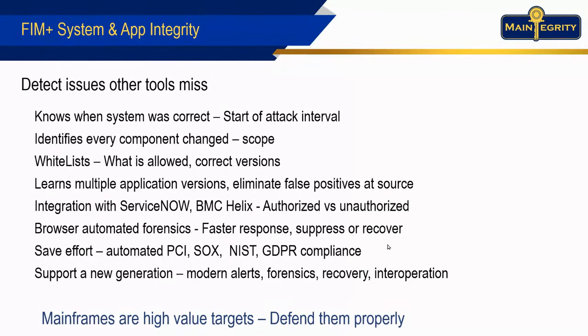So the detected issues. That's a very important part of FIM Plus. It brings the security landscape together. We know when things were last seen correct. That's what the regular scanning tells you. We know when your trusted environment last existed. And that means we know the beginning of the attack interval, and that gives us the ability to look only at the period of time when the hackers were active in your environment and recover to the most recent possible date. So it also, as Gary mentioned, identifies every component that changed.